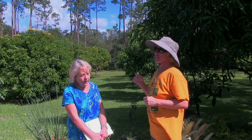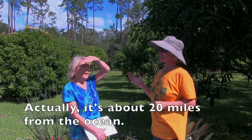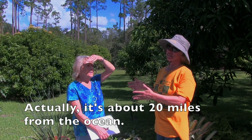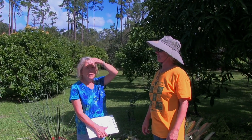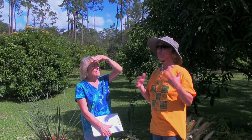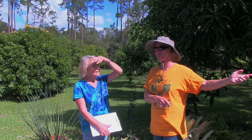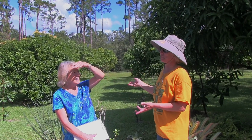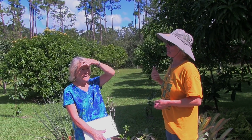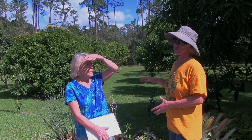This is about 15 miles west of the ocean, you think? I guess. It's a ways west. I seldom get to the ocean anymore. I used to as a child, but I'm busy out here now. But this is a completely different climate from our place, from where Truly Tropical is. It's just a beautiful yard that Marlys has, but it's a different climate, different conditions for mango plants.